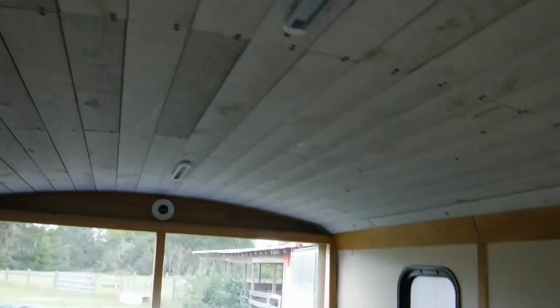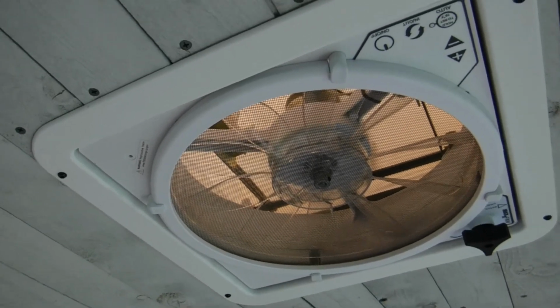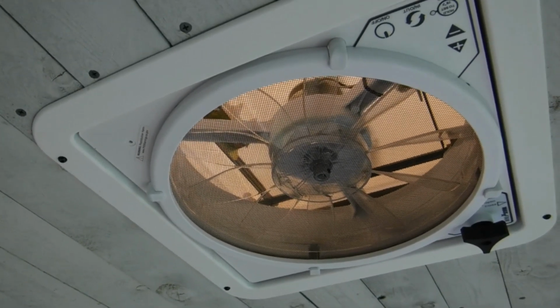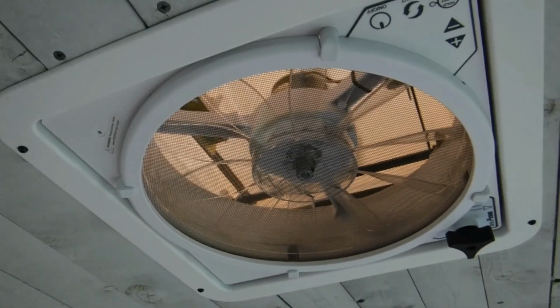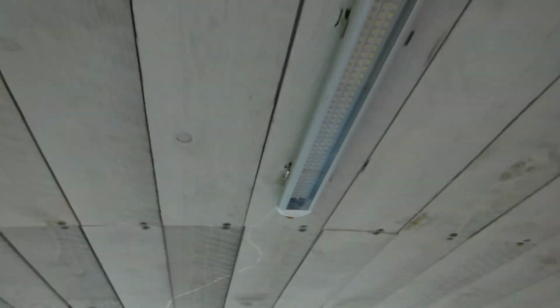So I also put in this fan. It's a Max Air fan. It has variable speeds on it, and it's reversible. It's 12 volts, so it runs off the battery. I did this lighting too here.